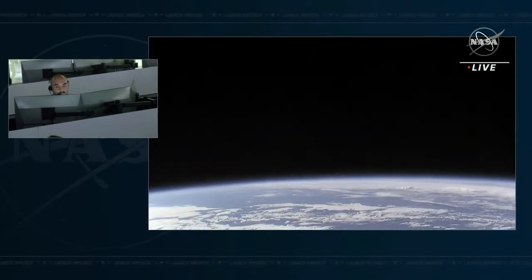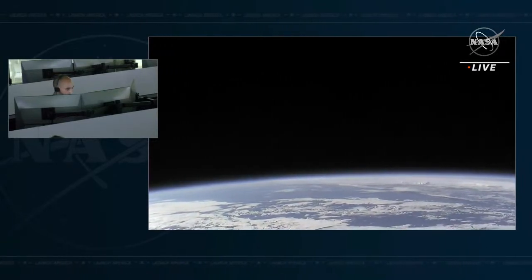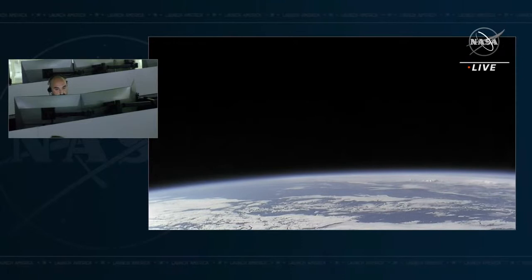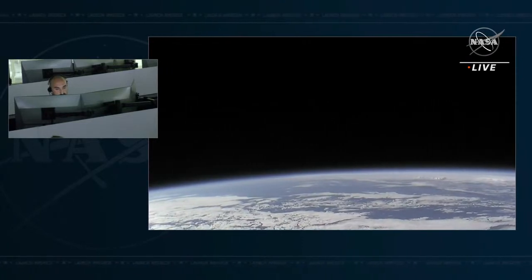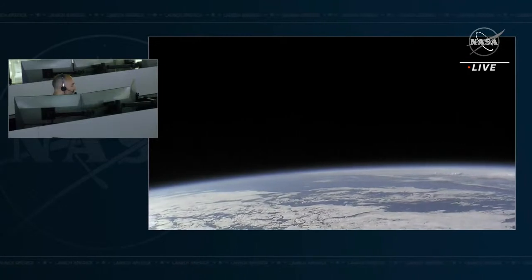Freedom copies here, go to doff suits. When we stow them, we'll stow them with visors closed. And we will come off the big loop as we exit the ellipsoid. Good copy.